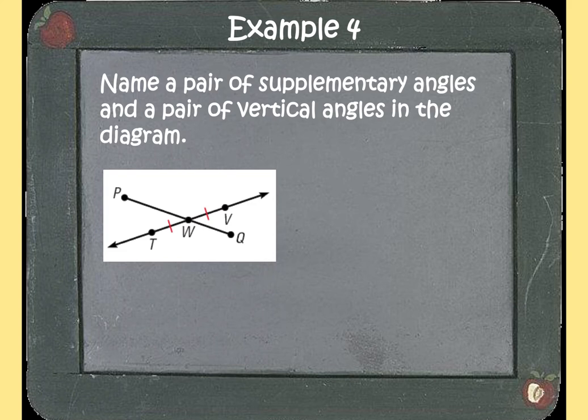Name a pair of supplementary angles and a pair of vertical angles in the diagram. This is a review of skills we learned before, okay? How do I know if they're supplementary from a diagram? What are they called? A straight angle, a linear pair, good. Give me an example of a linear pair. Angle TWP would be a linear pair with what? PWV, this one, that works.